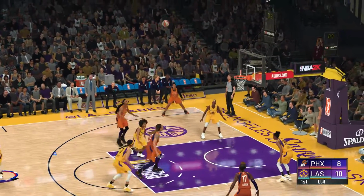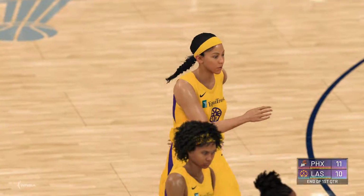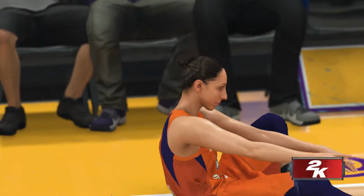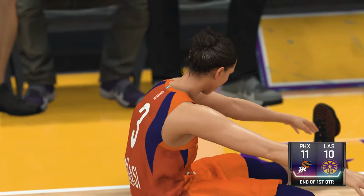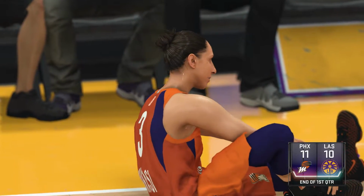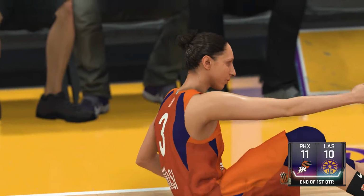From long range. Oh, got it! That's good! Got it! What a shot! A miracle heave to finish off that quarter. How'd she get that to go down? Fantastic shot. And at the end of one, a closely contested game so far. It's the Mercury, up 1. And the second quarter is on the way when we return.